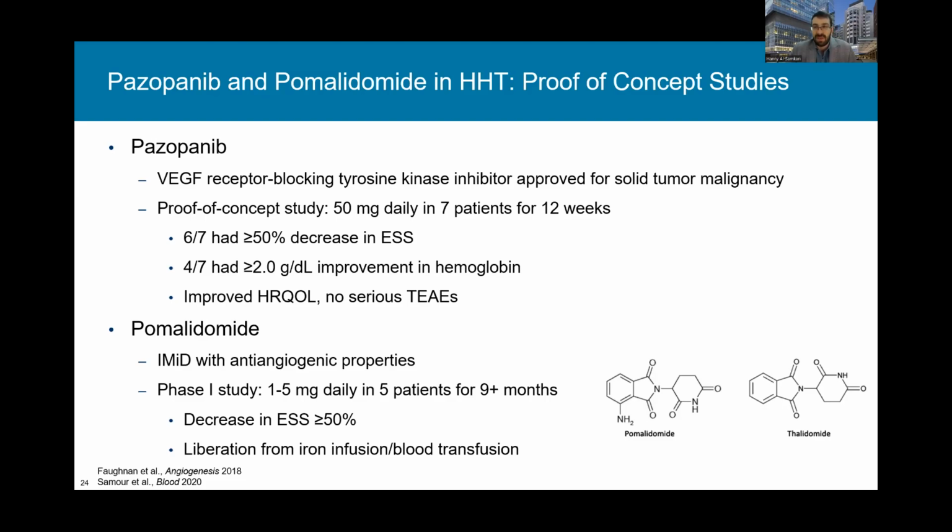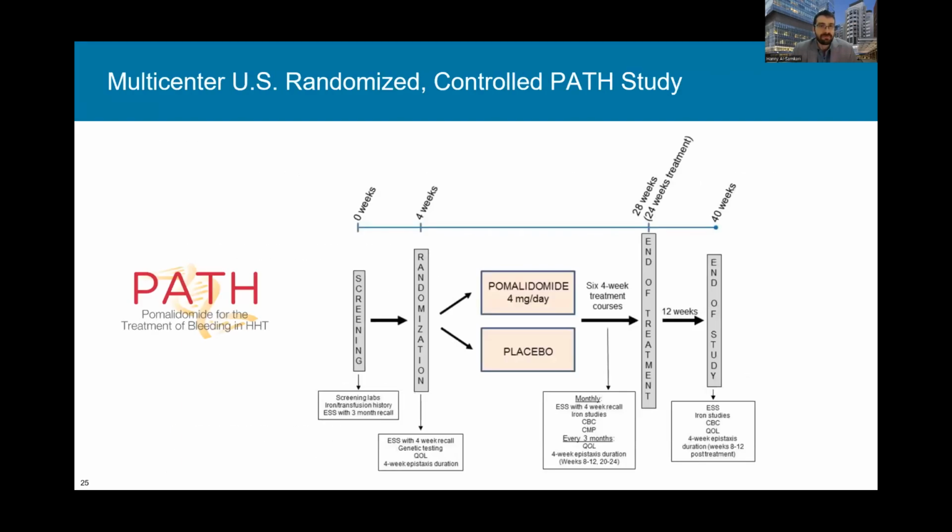And 6 out of 7 patients in this early study had more than 50% improvement in their epistaxis severity score. 4 out of 7 had 2 or more gram improvement in their hemoglobin. And really, the drug was pretty safe overall. And so I'll talk more about that in a moment. I already mentioned pomalidomide, which is this thalidomide derivative, which, as you can see from the structure there, the molecular structure looks very similar to thalidomide, which does not have the neuropathy concerns that thalidomide does. And there was a phase 1 study of this drug in HHT that was also promising, which led to that phase 2 PATH-HHT study I was mentioning, this right here mentioned before.